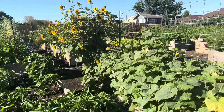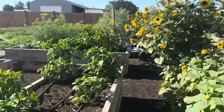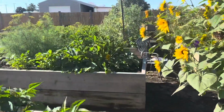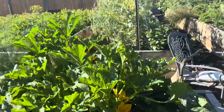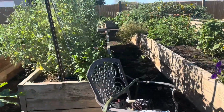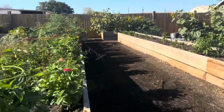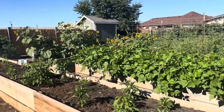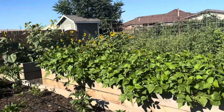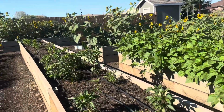Okay, we're gonna head over here into the garden. And the first thing we're gonna do is I wanna stake up some of my pepper plants. But before I do that, I'm gonna go over here and I need to turn on my irrigation water. So we run off irrigation here. We pay an irrigation assessment for our plot where our house is, and we pay an irrigation assessment for our farm too. So we have irrigation water, which is nice because we don't use domestic water.